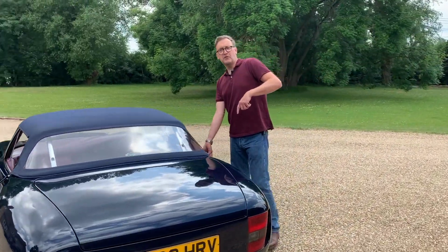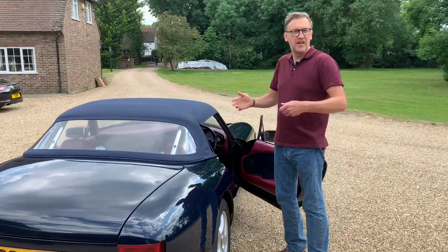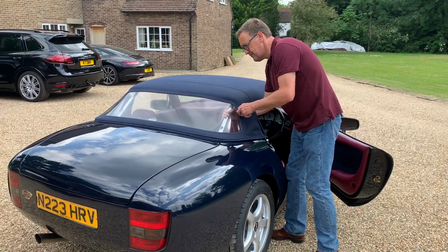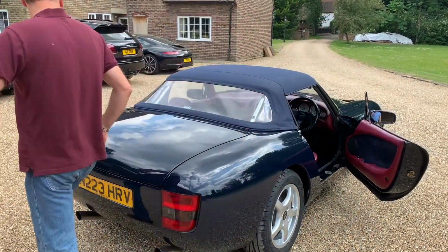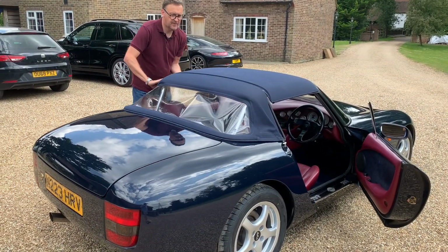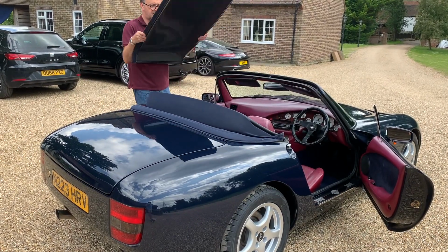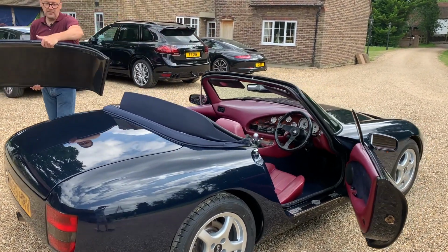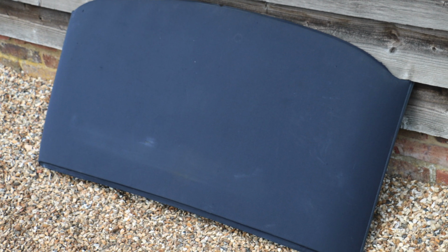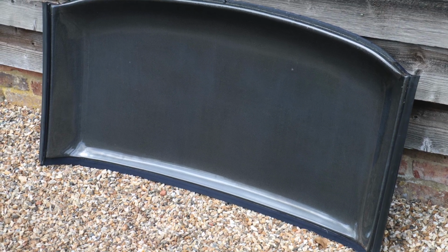Non-power steering car, so you won't have any problems there. And I have to say, having driven it, even moving it around the yard, it's fine. No great problems there. Roof, I suspect, as they all do, pops out, Targa roof. So that lifts off. Some marks in the fabric on the top. It's not brand new, but again, I'm going to use the word honest to describe the car.